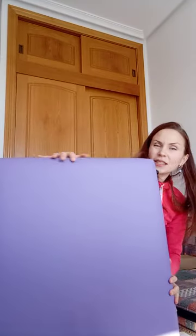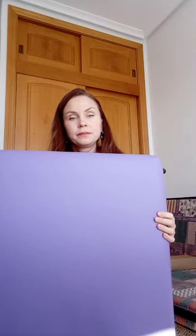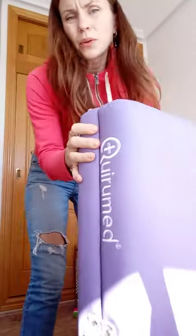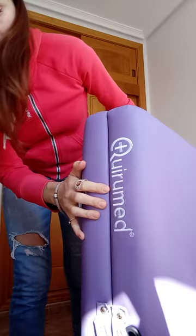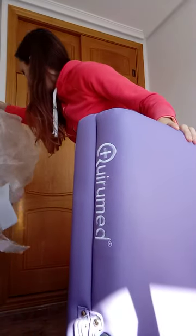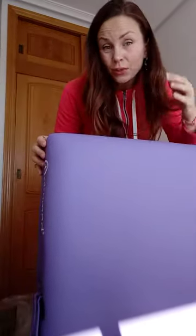And at least the color palette is similar. Oops. So let's take this off. We have a logo here as well, which is quite nice. But they do not have any manual inside. Well, let me double check. No. There is no manual.